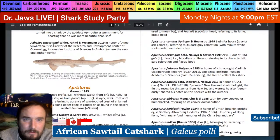So there's only one species of Galeus, Galeus suartani, which is brand new actually. So this is 2019, brand new genus. So.